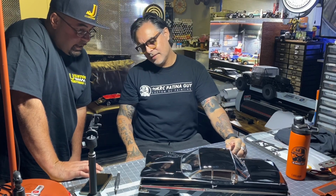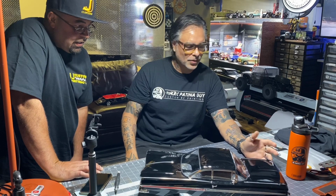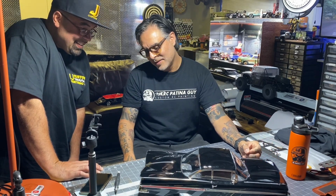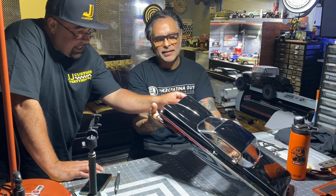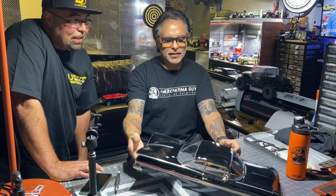It's just the amount of chrome that these cars had in this year was amazing, right? So for it to come out in an RC version, that's crazy. I mean, the amount of detail. Yeah, the back wing is just beautiful. The lights, everything. The tail lights are amazing. The bumpers. Yeah, I mean, they really did a really nice job.